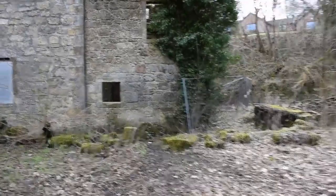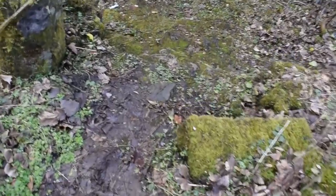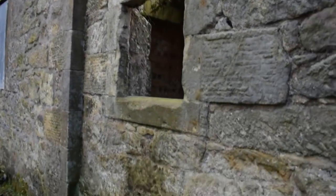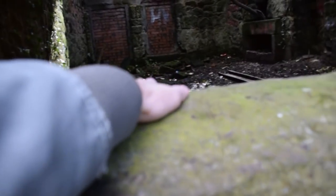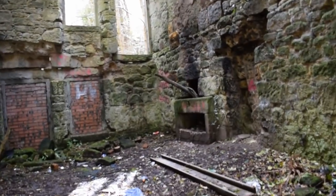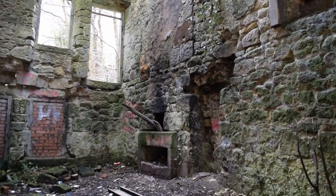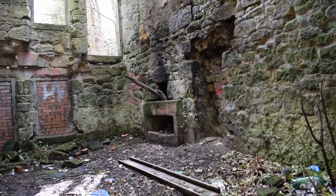So, there's a wee window open here. Let's have a wee look inside. You really feel the weight of this place when you're standing next to it, by the way. Well, at first glance, I don't think it's worth my trouble climbing in through this wee window. But you can see there, there's a nice old fireplace. Very big sandstone lintel on it. I'll have a wee zoom in.